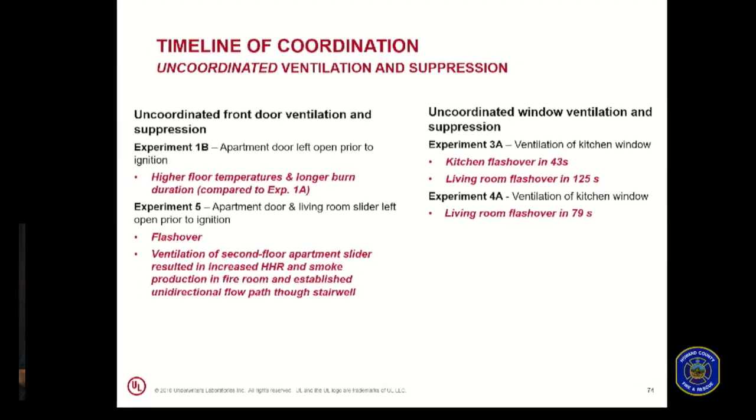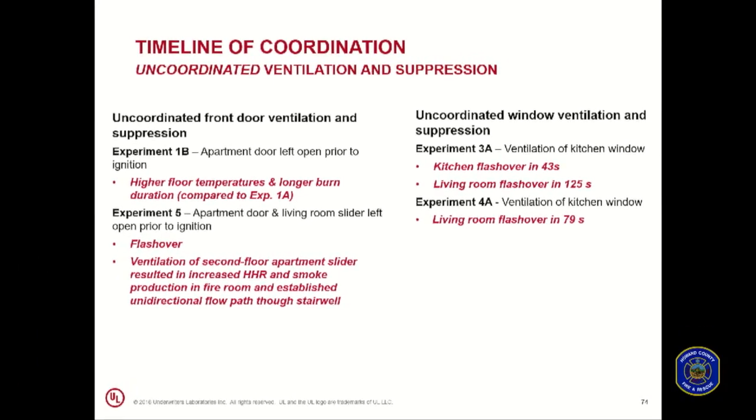Timeline of coordination. This is broken out into 3 pieces. So there's uncoordinated ventilation and suppression, coordinated ventilation and suppression, and then coordinated suppression and post-suppression ventilation, meaning we're going to coordinate ventilation after suppression. What this here just shows is that whenever we're not coordinating our ventilation, things are going to deteriorate. On the left-hand side, 1B and 5, those were 2 experiments where the apartment door got left open. Obviously, fire is going to continue to grow and spread out into the stair.